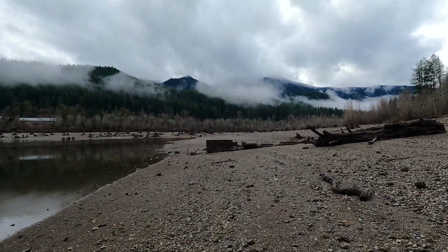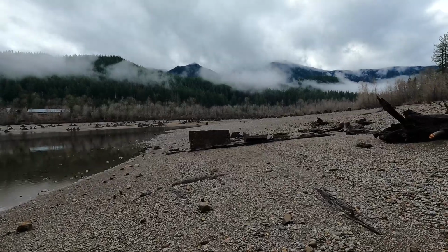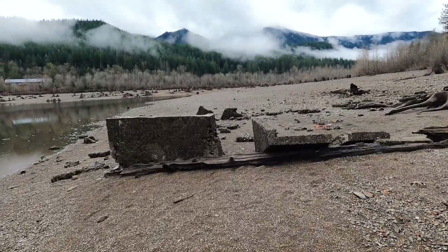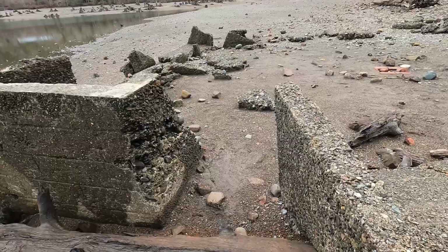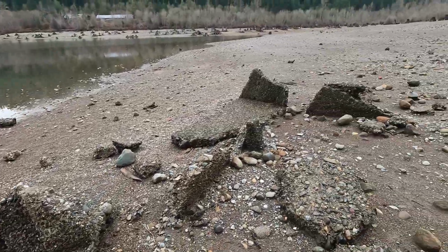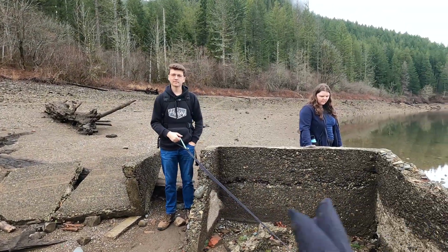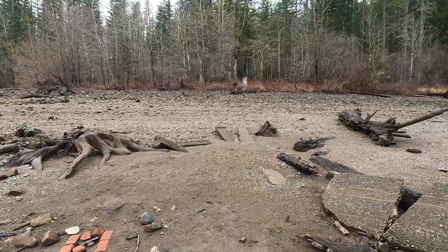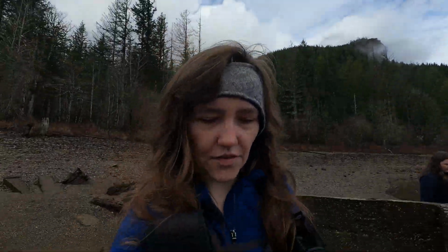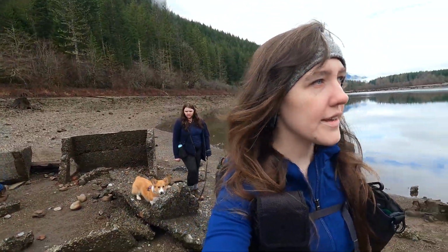So coming up, we have our first evidence of one of the old structures here. This is part of the old foundation for one of the buildings. Yeah, you can definitely see how this is where a fireplace would have been. Kind of outlines where a basement would be. So this, as far as I can tell, is one of the larger chunks of structure that you can find along here.